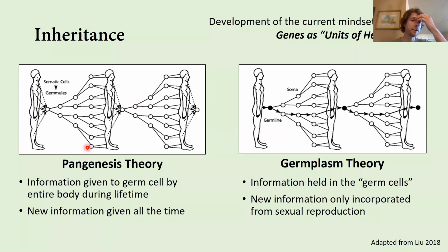And so this theory was essentially that new information throughout the entire organism's life was given to what would be passed on. And this was sort of thrown out later on as we learned a little bit more about DNA and how that actually holds the information. But we will get to the fact that we actually have turned a little bit back to the pangenesis theory with epigenetics, but preview for later things.